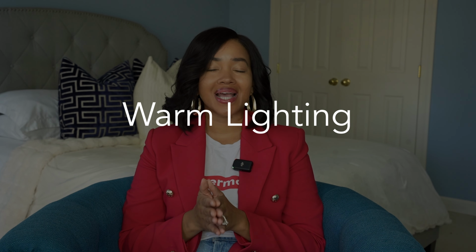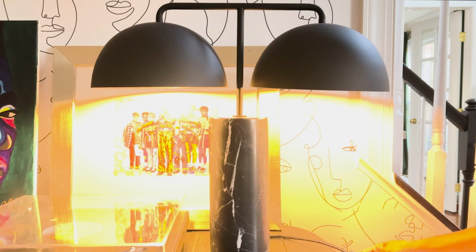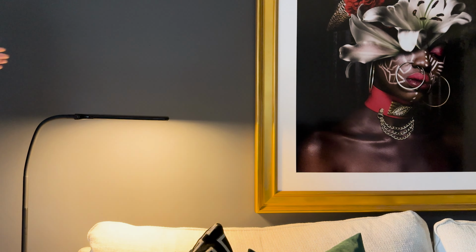Number 7, warm accent lighting near the bed. Soft white light bulbs or warm white light bulbs are really nice ways to add a cozy feeling to a space at night. Have a table lamp, a floor lamp, or a reading light that your guests can use at night as they're winding down and just getting ready for bed. So opt for soft white or warm white lighting.